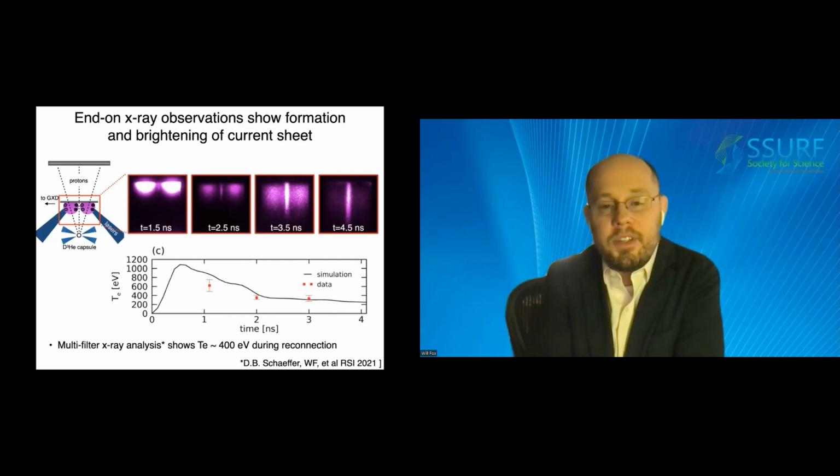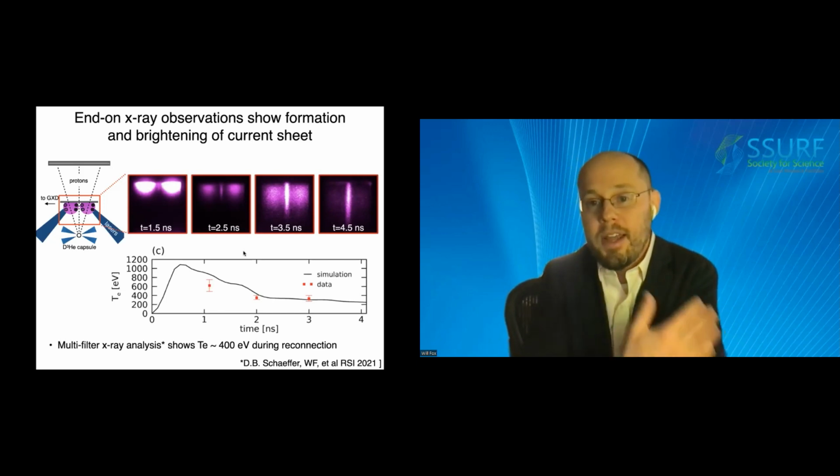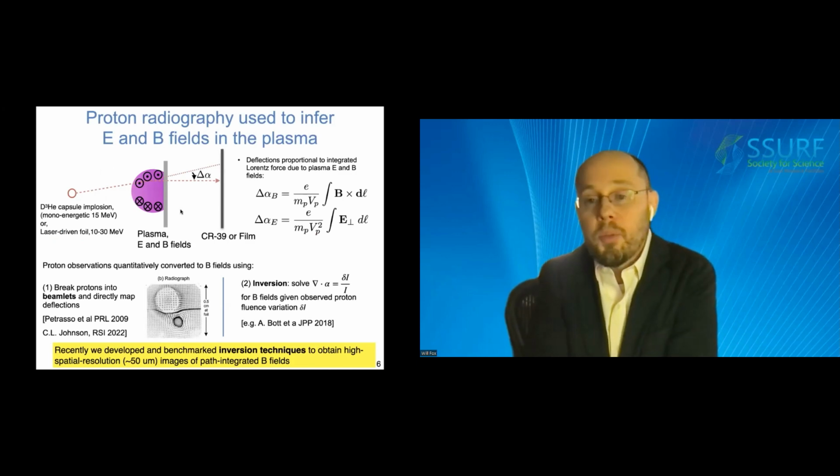I mentioned this, but this is just showing more of these images of the current sheet formation and the brightening through the X-rays that we observe from the end on. So we can see the sequence where the central structure is getting brighter and longer as these plumes interact. So there's a conversion of energy to the plasma where they're interacting. This is also useful. We have some techniques to take these images and back out what the plasma temperature must have been. And that's useful for understanding what the parameters in the plasma are near the reconnection regions, for comparing to our theoretical expectations.